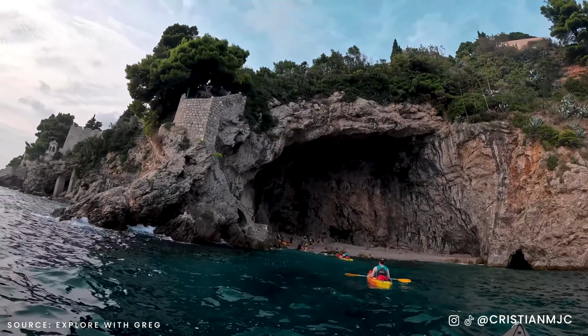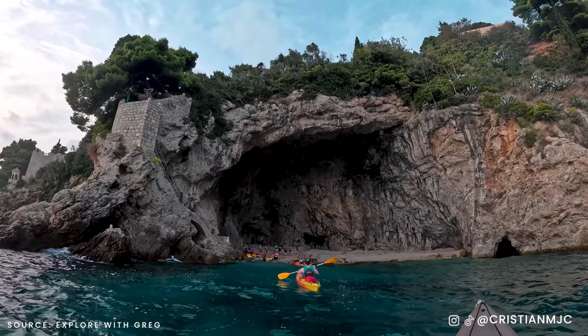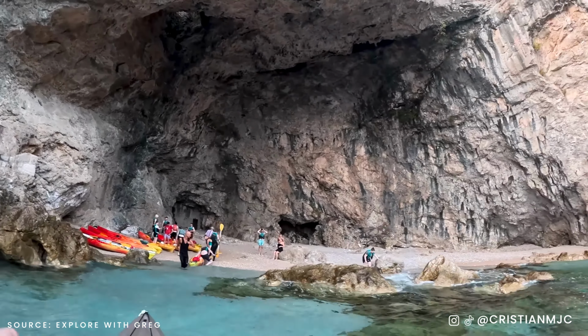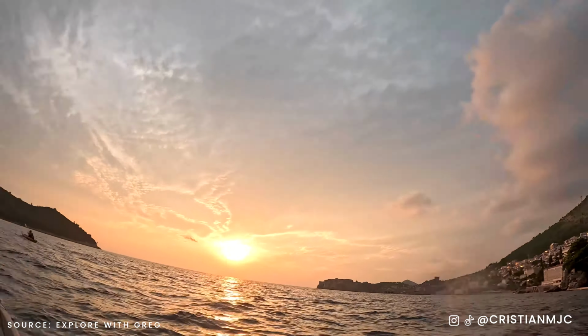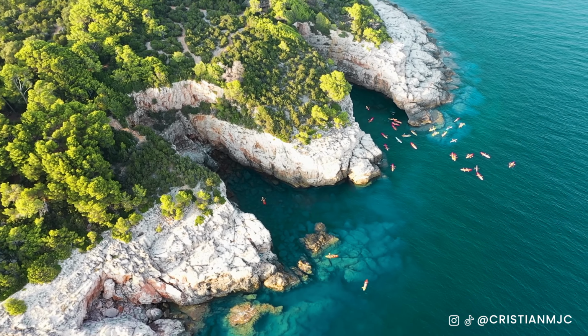A lot of tourists do love coming to Dubrovnik to do their sunset kayak. You go to one of the neighbouring beaches, one of the caves, I think it's called Betina Cave. You get to do a little bit of snorkeling around there, and you kayak around Lokrum Island and then enjoy the sunset from your kayak. So these are 2 extra bonuses to bear in mind for your trip in Dubrovnik.